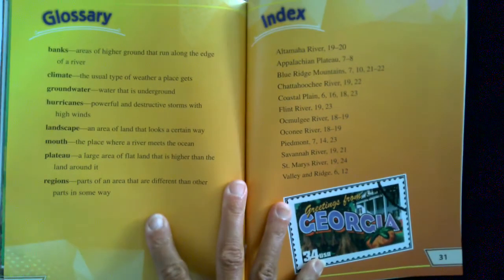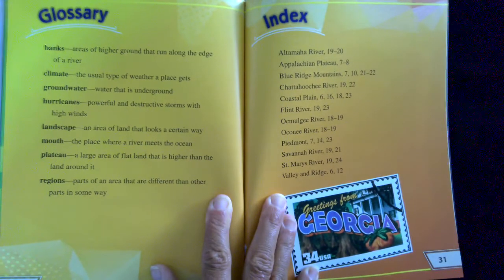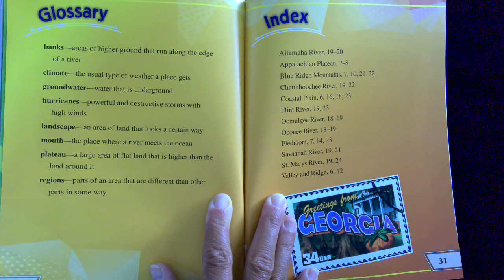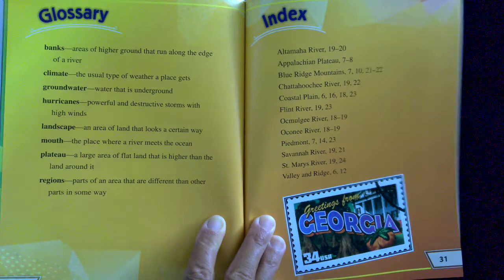Let's look at our glossary. Okay, those banks, not a place where we put our money. They're areas of higher ground that run along the edge of a river. Climate is the usual type of weather a place gets. Groundwater is water that is underground. Hurricanes are powerful and destructive storms with high winds. Landscape, an area of land that looks a certain way. Mouth, the place where a river meets the ocean. Plateau, a large area of flat land that is higher than the land around it. And regions, parts of an area that are different than other parts in some way.